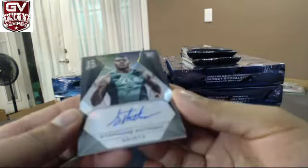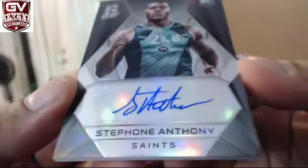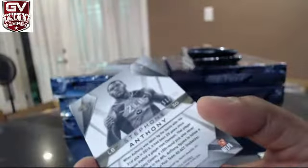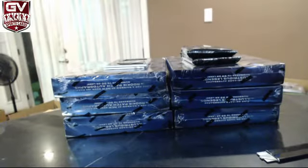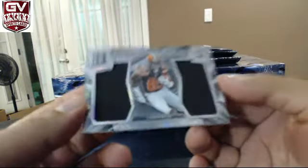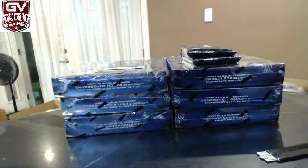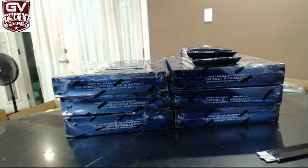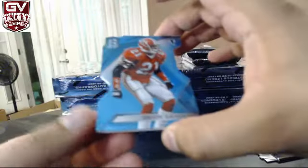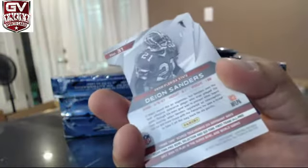Next up, we got Stephon Anthony for the Saints. That is Hockey Con and the Saints. Stephon. 151 of 199. Next up for the Browns, Vince Mayall. Dual jersey. 77 of 199. That is Bennington 67. And the base die cut blue, Deion Sanders for the Falcons. That is 3 of 35.